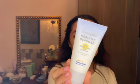So I have the Untinted Neutrogena Healthy Defense Daily Moisturizer with Sunscreen, SPF 50. That's a mouthful. This is a chemical sunscreen. I was using this consistently for a few months, and I feel like it gave me some redness in my skin. It was maybe a little irritating, and I've never been one to say chemical sunscreens are irritating, and not all of them are, but in my case, I really feel like this gave me some redness. But Neutrogena makes some really good sunscreens.